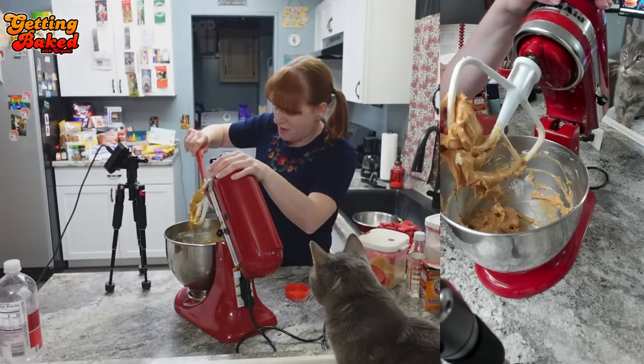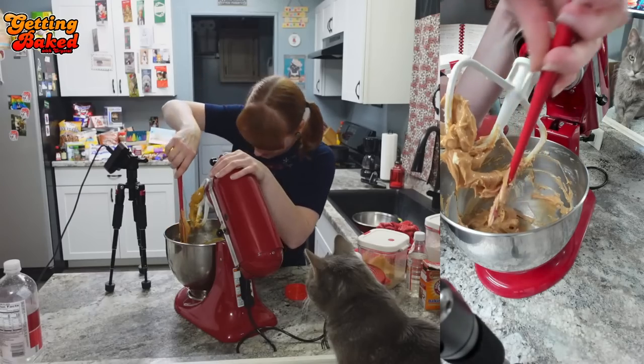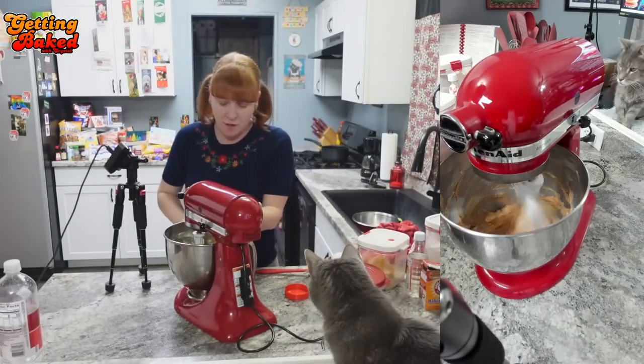Now I've just made a mess. Peanut butter's so sticky and messy. It'll get better once I add the sugars to it. Can you smell the butter, Mooch?